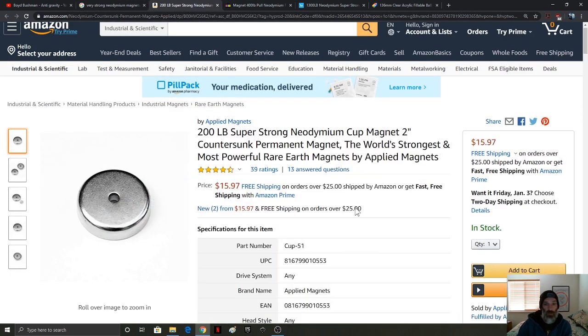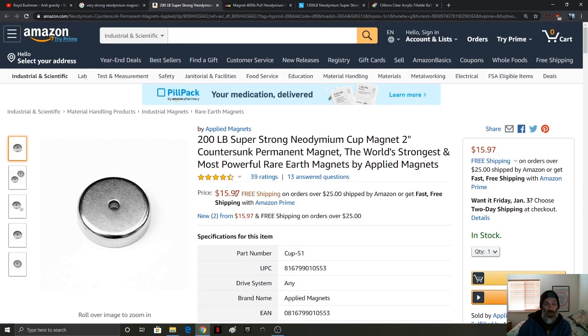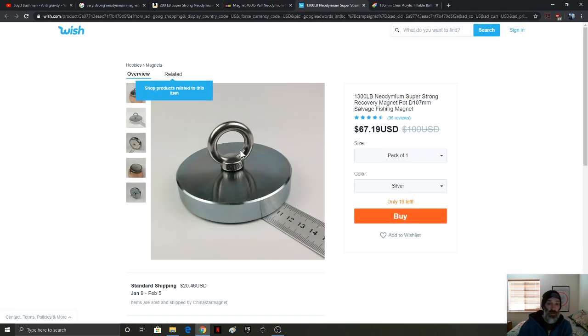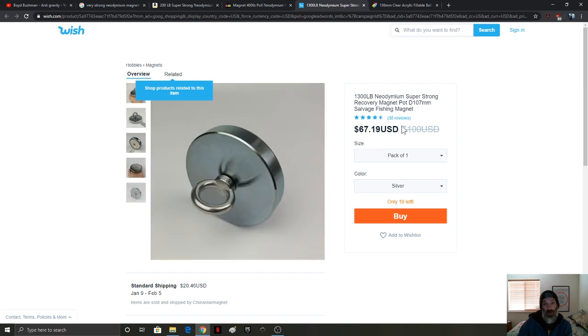That's the same one. We want it to be neodymium, but the prices aren't horrible. $30. We can do a 400 pound. I'm thinking this might be the limit I'd like to try at first. I have found 1,300 pound ones with a hole all the way through, and those are about $70 a piece. I would try it, but I don't know how well that would work.